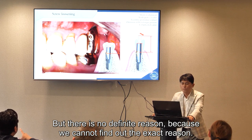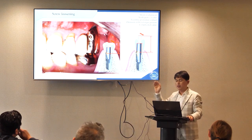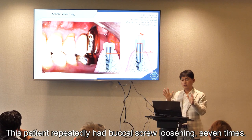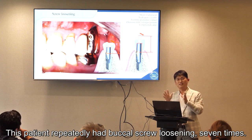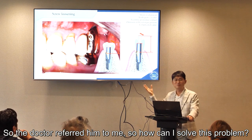But there is no definite reason, because we cannot find out the exact reason. This patient repeatedly had screw loosening, occurring 7 times. So the doctor reported to me. So how can I solve this problem?